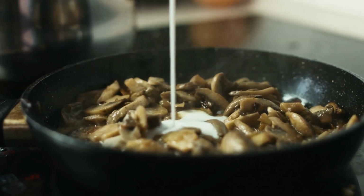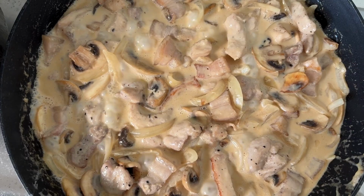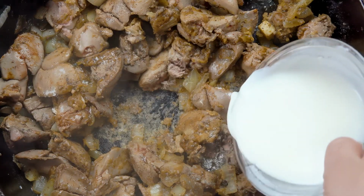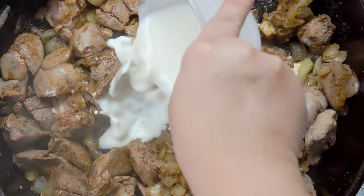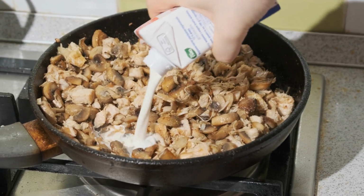Shiitake. Bold and aromatic, these add a smoky, almost meaty quality. Remove tough stems before cooking. For a more complex dish, mix 2 or 3 varieties. The interplay of flavors makes each bite more interesting.